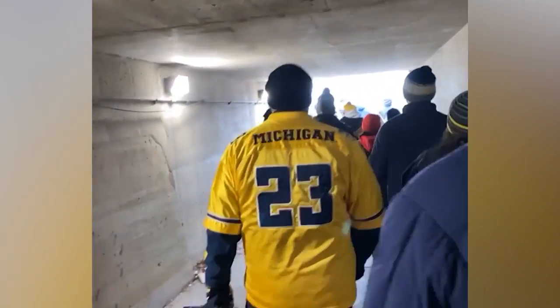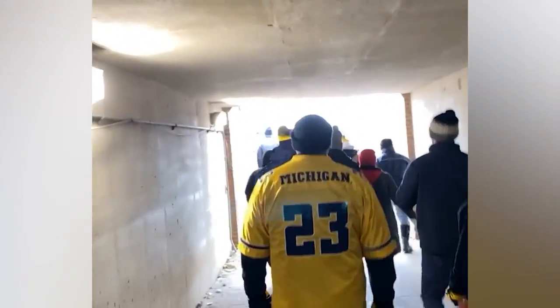A victor valiant, hail to the conquering heroes. Hail, hail to Michigan, the champions of the West. Go Blue! Go Blue! Somebody's at the Michigan game.